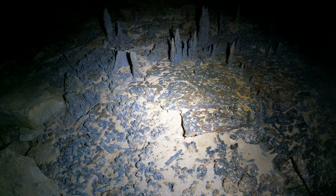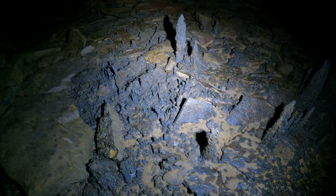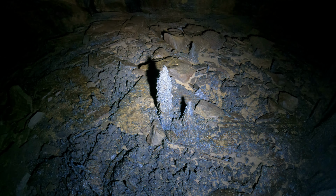Anyway, there's sand here, and there's like holes in the sand where water's been dripping from above. So technically it's a sand formation too. But yeah, look at the size of these. There's another couple. One that's a foot tall, one that's 2 feet tall, something like that. Crazy.